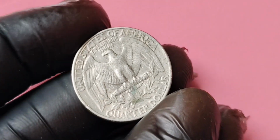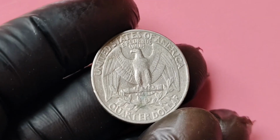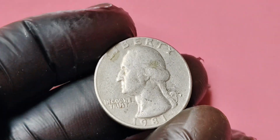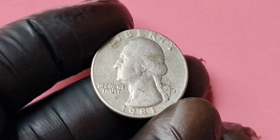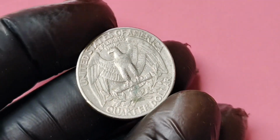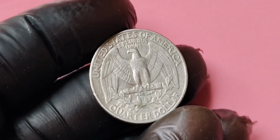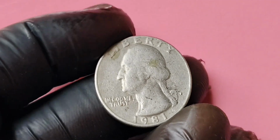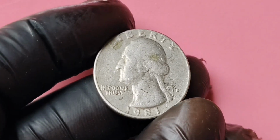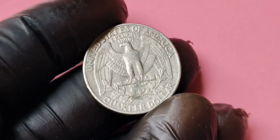Another factor that makes certain 1981 quarters worth $1.2 million is their condition. Coins are graded on a scale from 1 to 70, with a perfect coin being rated MS 70. Finding a quarter in mint state, MS 65 or higher, condition from 1981 is exceptionally difficult because most coins from that time were circulated heavily. If you happen to find a pristine, untouched quarter, you could be in for a jackpot. Collectors are willing to pay top dollar for quarters in near-perfect condition, especially when they are combined with rare errors. Keep an eye out for sharp, well-defined details and a lack of wear or scratches.